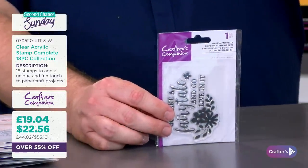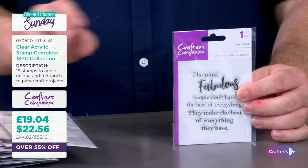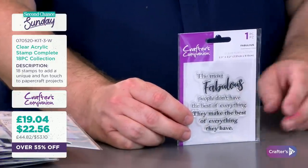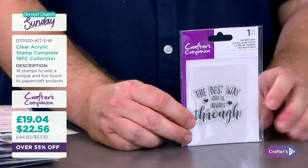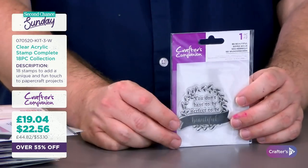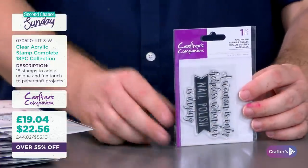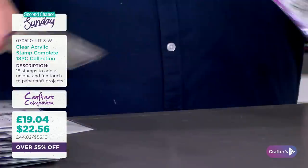Go make a fairy tale and go live in it. It's the little things in life. This one is the most fabulous people don't have the best of everything, they make the best of everything they have. And this one here says, the best way out is always through. I had a cheesecake like that once. Then this one here is, you don't have to be perfect to be beautiful. This one says, a woman is only helpless when her nail polish is drying. I think that's pretty accurate.